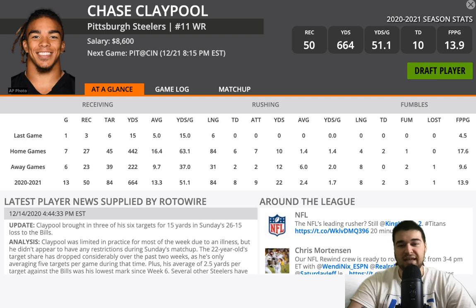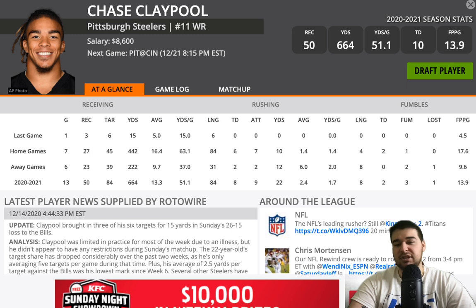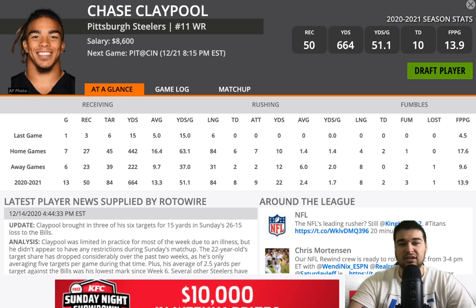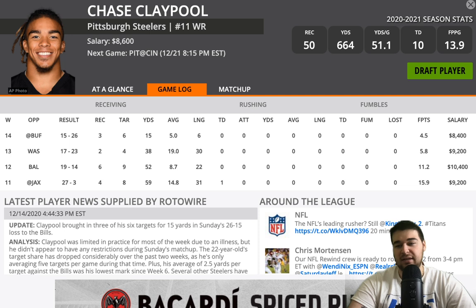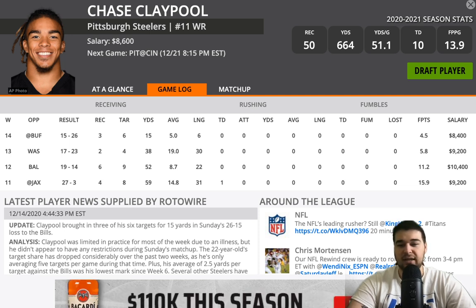Chase Claypool, 8,600. I like this play a lot, basically just because of the price. I think he has the same amount of upside as a Diontae Johnson, as a Juju Smith-Schuster. Not going to get as many targets as them, but still he's going to have that good matchup against the Bengals. And just the discount for me is what's going to do it here. He's priced at 8,600 here, maybe because he's not been doing great the last couple games. 4.5 DraftKings points against Buffalo, 5.8 against Washington.